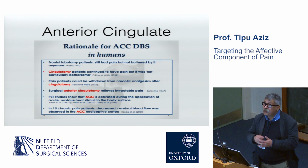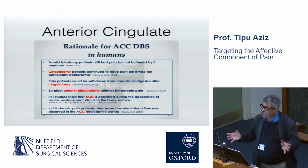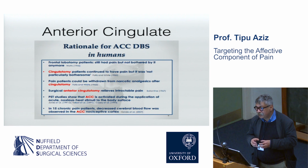So, why did he choose it? Well, there was a very long history going back to the 40s, as you see. Frontal lobotomy patients had pain, but were not bothered by it. And again, if you selectively did a cingulotomy or even a cingulectomy, patients continued to have pain, but it didn't bother them.